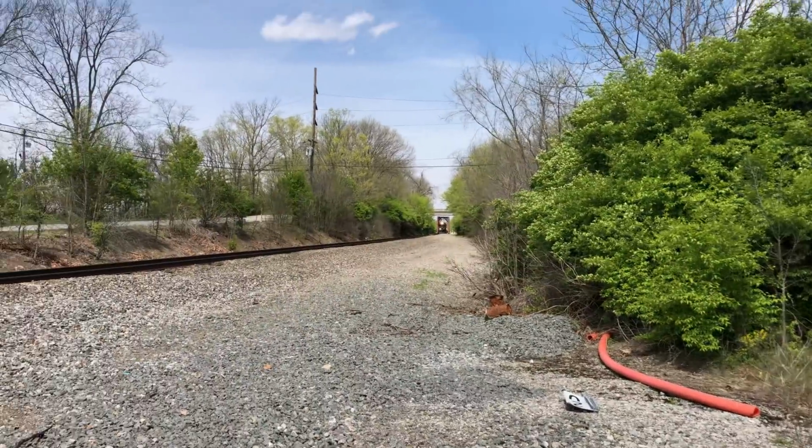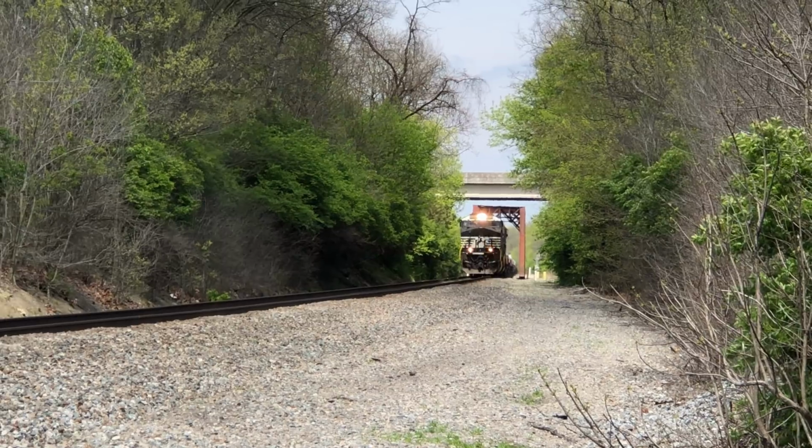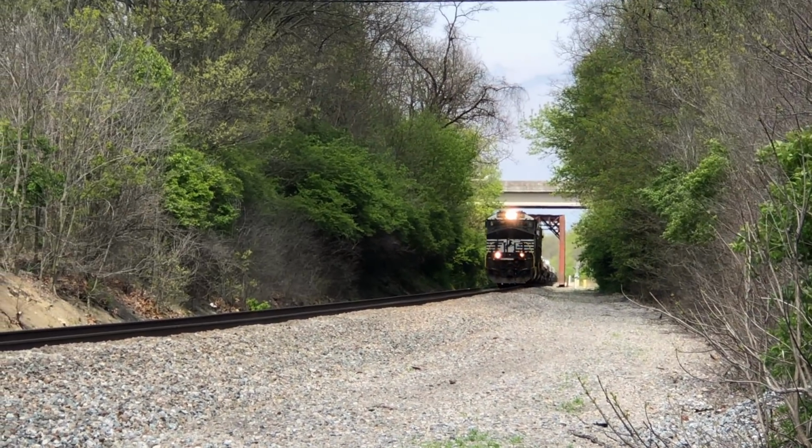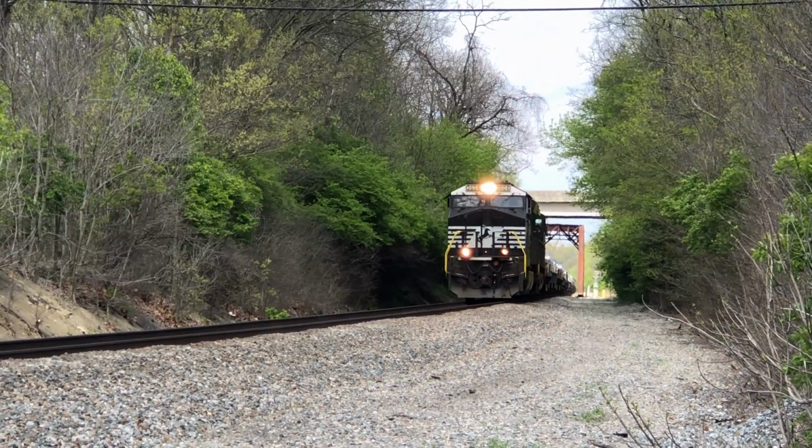But wait, there's more, folks. Finally got a train on this side of the tracks. Here they go. Coming across the trestle right now. Horn salute.